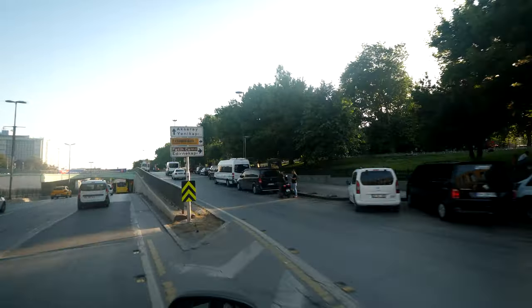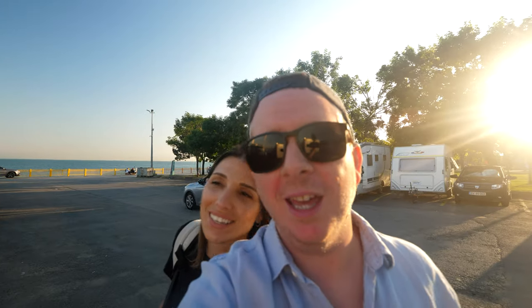So we've made it to Istanbul, finally. Now, that was a really long drive, to think that we only traveled a few kilometers. We've been driving for about 4 hours, I think, in the crazy traffic, loads of cars, loads of buses, loads of people. It was insane. So believe me, if you haven't got any patience or you're anxious, do not drive into Istanbul with a motorhome.